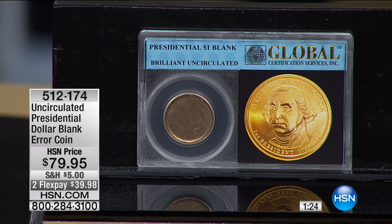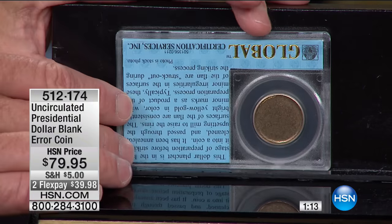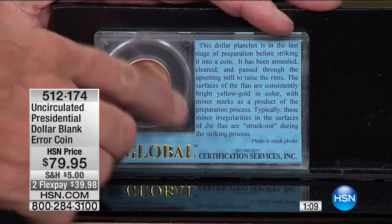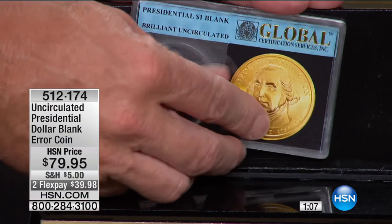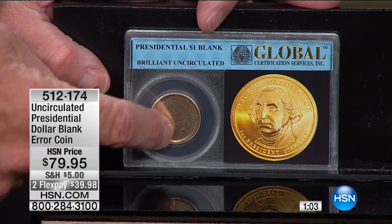We have a long history of collecting what are called blank planchets, but I can promise you none of them at $79.95. None of them at $79.95. It has been certified. So it tells you all of those things, certified and guaranteed by global certifications, that this is an authentic error.